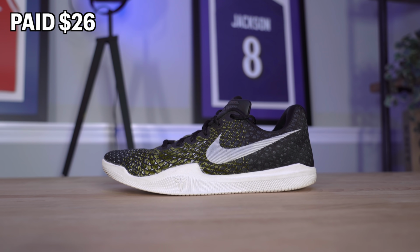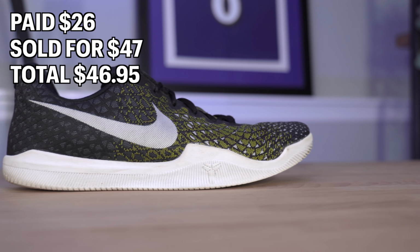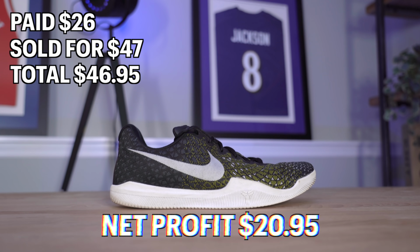We ended up selling it for $47, and after fees and shipping, we were able to add $46.95 back into the sneaker collection fund, leaving us with a net profit of $20.95.